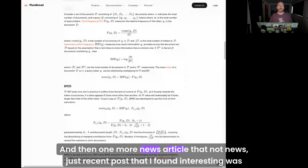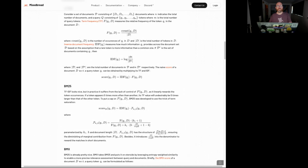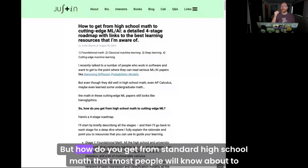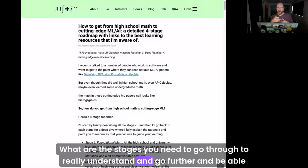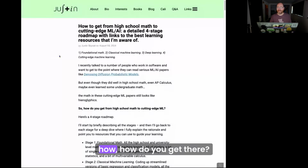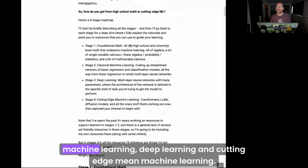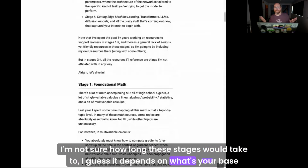And then one more recent post that I found interesting was from a guy from a website called Justin Math. I think this came out in the last few days, August 8th, so about a week ago. But how do you get from standard high school math that most people will know about to cutting edge ML/AI? What are the stages you need to go through to really understand and go further, and be able to understand those formulas that I showed on that last page? How do you get there? And so it just goes through these 4 stages: foundational math, then classical machine learning, deep learning, and cutting edge machine learning. I'm not sure how long these stages would take. I guess it depends on what your base level is.